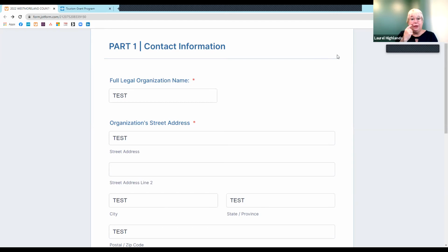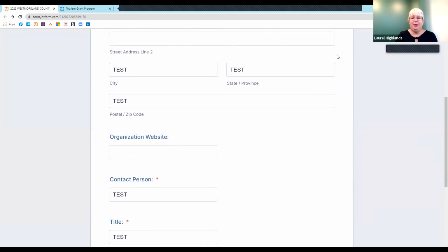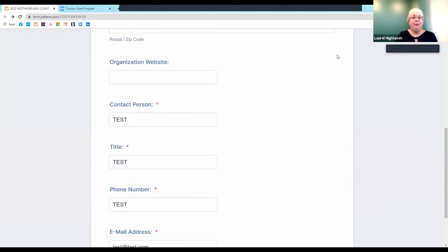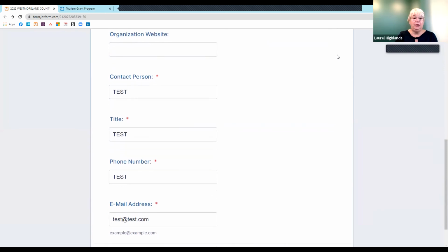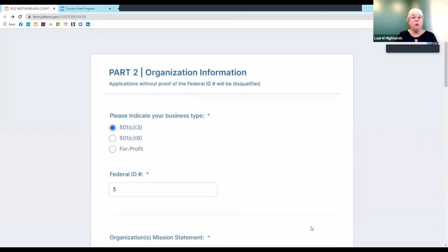So as we go down through this application, we filled in some of the areas where you're going to have to put your information. So you may see the word test or something like that. But again, just being able to show you how this particular application works. So super simple. You're going to put in your legal organization name, what your address is, all those kinds of things when you're filling in any kind of application. We need your website. We need your contact person and what their title is with your organization. And you're also going to need phone numbers and emails for that particular individual.